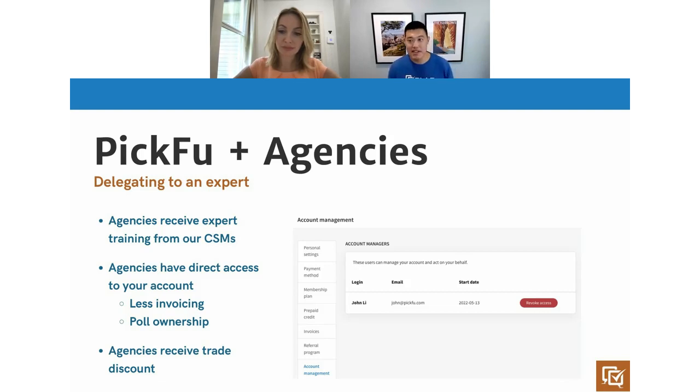So Izabella's agency, Ritz Momentum, is one of those agencies that can take delegated access onto your account and help you with your PickFu polling.